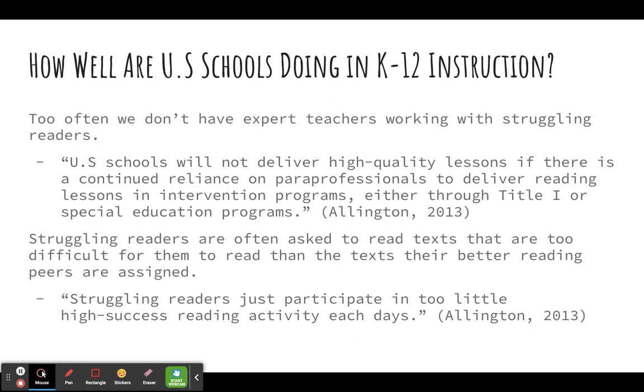How well are U.S. schools doing in K-12 learning? Well, that's kind of tricky to answer. Too often, we don't have expert teachers working with struggling readers.